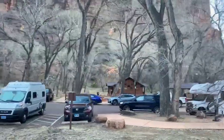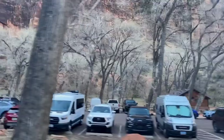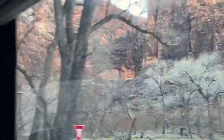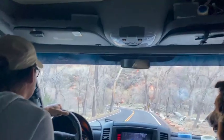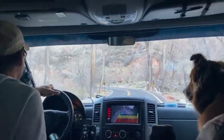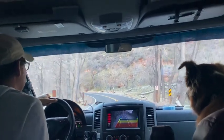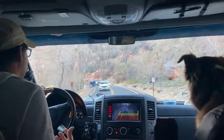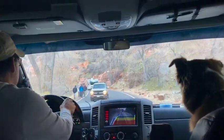So somehow we see RVs, vans, the Grotto hiking trail. But we have a dog, so yeah, we're not going to get to do that on this trip. This is the thing about traveling with a dog. You can't leave your dog in the car.